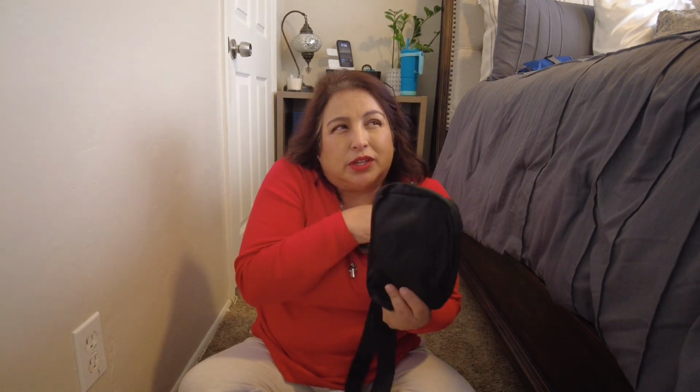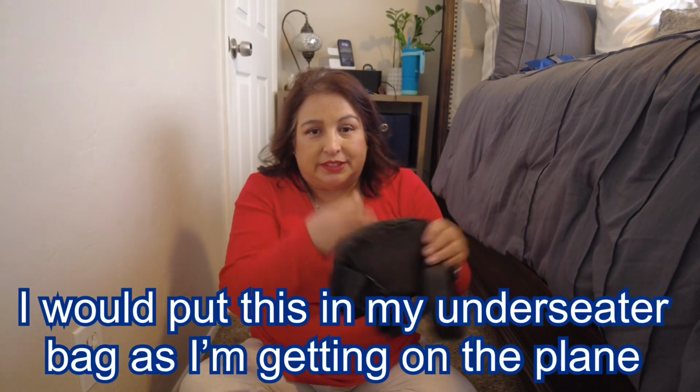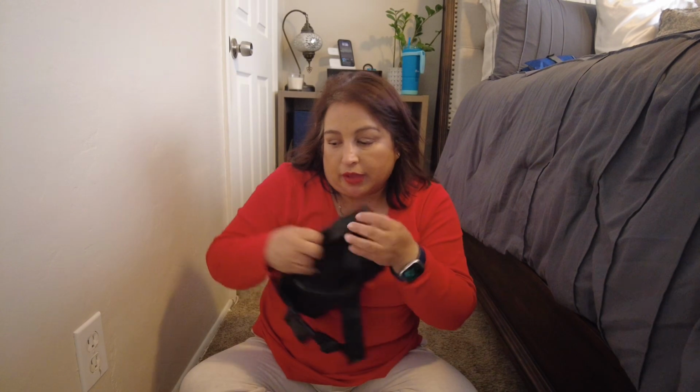All right, and this is the bag that I would bring on me as I'm getting ready, going through security, hanging it on the back of the seat tray. I can hang it there and then get little things out. That's my little go-to bag.